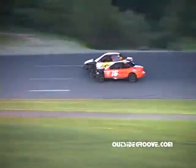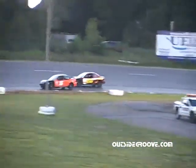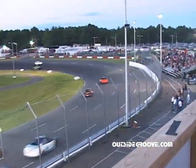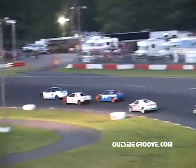Here goes Dale O'Neill. It could be a pass for the lead, and it is down the backstretch and into turn number three. O'Neill takes the lead on lap number 15. That would be the regular distance. So if it were a regular distance race, Pete Blaney would have won the race. However, 60 laps tonight, and Dale O'Neill is in a good position right now.